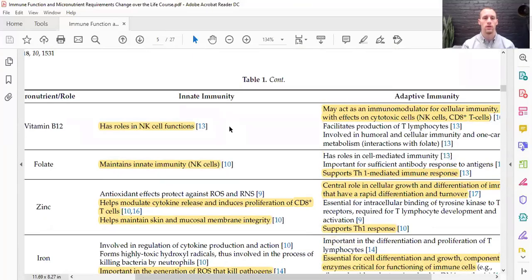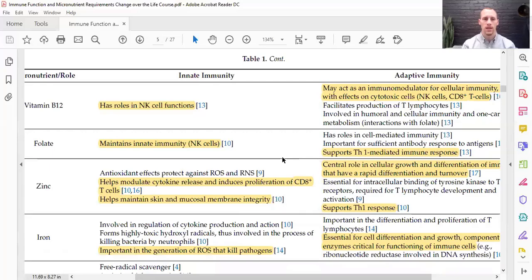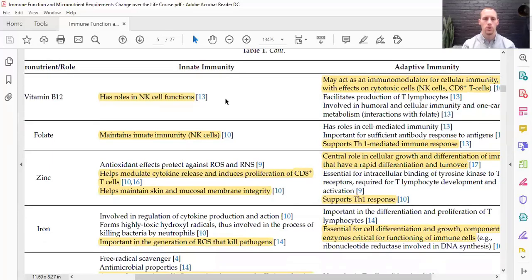B12. B12 has a lot of important functions with those natural killer cells again, and B12 can only be found in red meat, in animal protein. You can't really get any kind of vitamin B12 from plants. Your body doesn't absorb it very well, so you want to eat a good amount of animal foods, or again, take it in a supplement if you really need to.